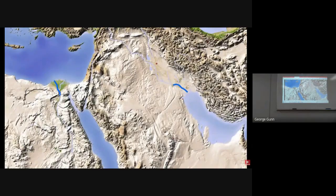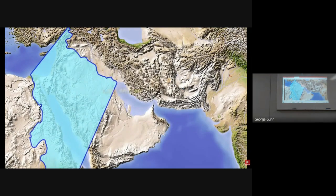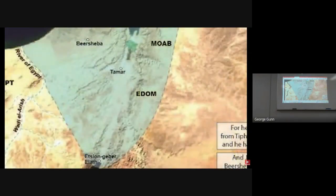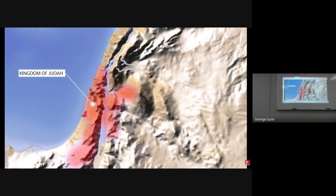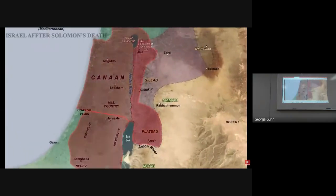If we take the promise given to Abraham literally, then Israel is promised a much bigger land than she possesses now. From the river Nile to the Euphrates River, we can draw a land of 2,387,669 square kilometers. Now, I know that some people would say that this promise was realized in the times of Solomon. The problem with that is that Solomon never went as far as the Nile River in his land conquests. Besides, his kingdom did not last too long and was quickly divided and shrunk.